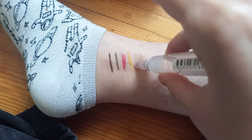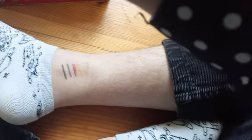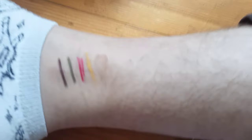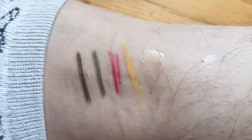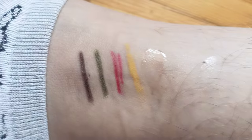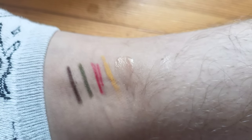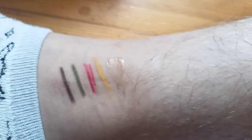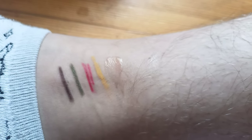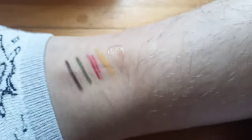I'm gonna just wipe off what I pressed out on my leg. It looks pink because I used it on top of pink last. But yeah, you can see it's shiny, it's glossy. It's pretty. It's nothing special. I have to try to close this again. But yeah, I enjoy this.